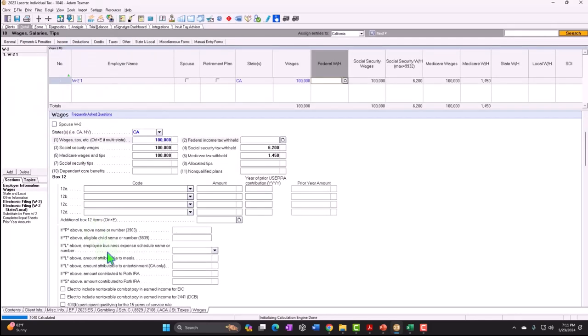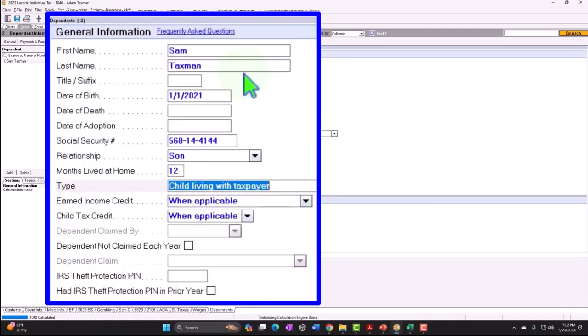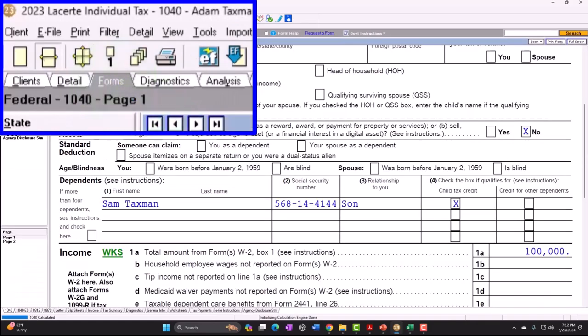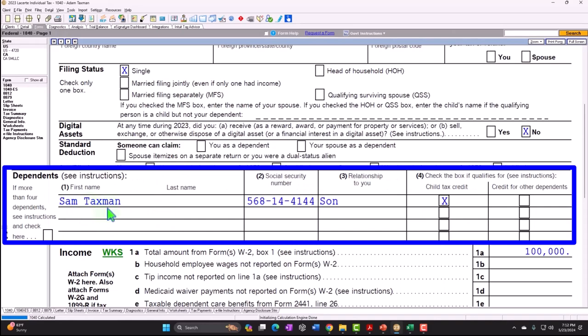Okay, so let's add a dependent and say they qualify for the child tax credit. So I'm going to go back on over and say, let's put a dependent in place. So I'm going to say we have Sam Taxman is the son, and they're going to qualify as a dependent and as a qualifying child. So I'm going to go back on over and say, all right, so now I data input there. There's the dependent. There's Sam the tax man.